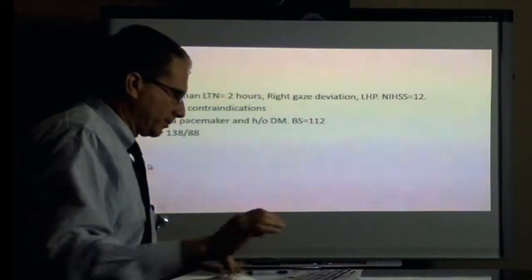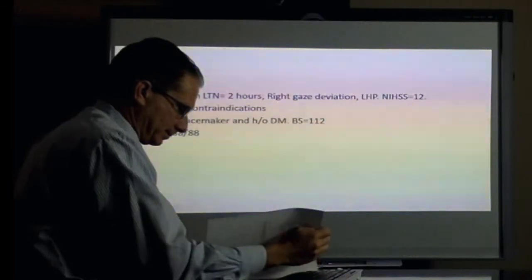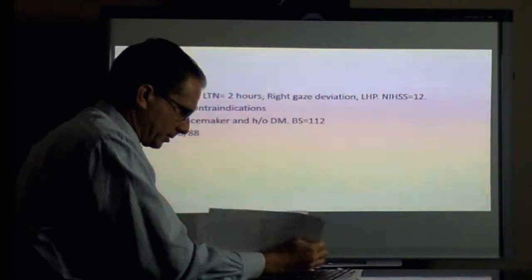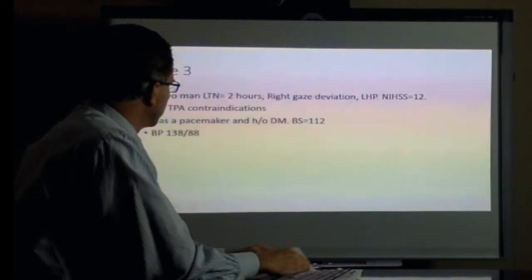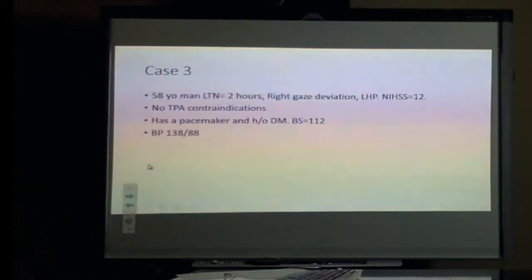Okay. Case 3 is a 58-year-old man, last time normal 2 hours ago. Right gaze deviation, left hemiparesis, NIH stroke score 12, no TPA contraindications. He has a pacemaker and a history of diabetes. How are you going to handle him? So it's 58, last time normal. Pacemaker, history of diabetes.